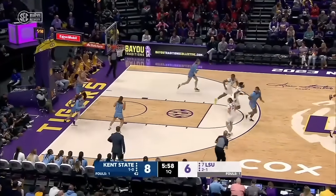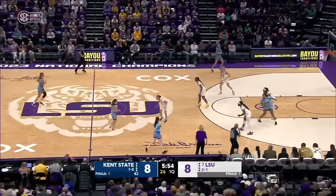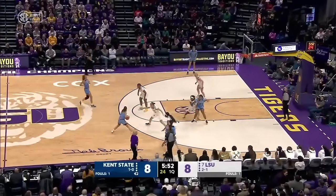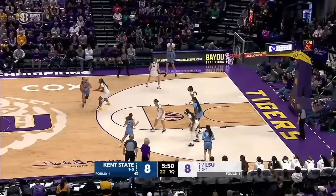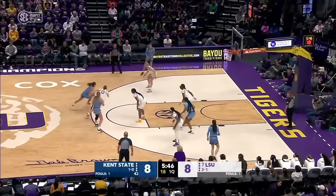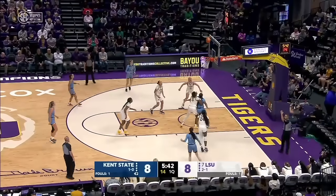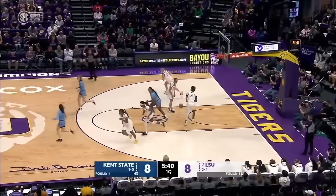It was the Golden Flashes that kept it, but right back down the floor, and it didn't take long for Mikaylah Williams to drive the lane and get the easy two. She faked left, went right, and blew right by her defender for the layup. 8 apiece. 5:46 to go in the first quarter. Three ball up from in front of the LSU bench, and a three ball is in.